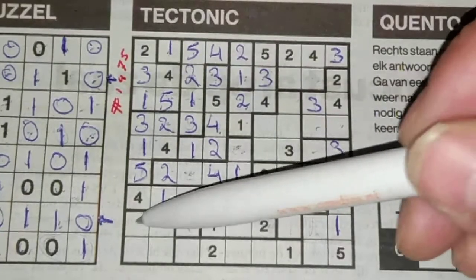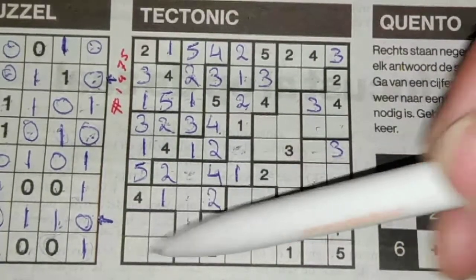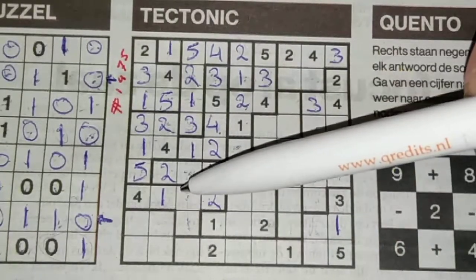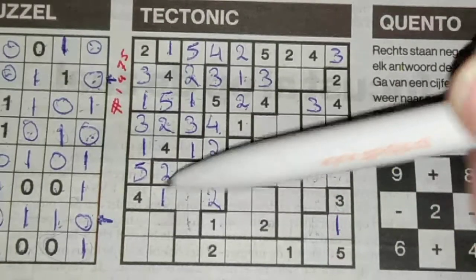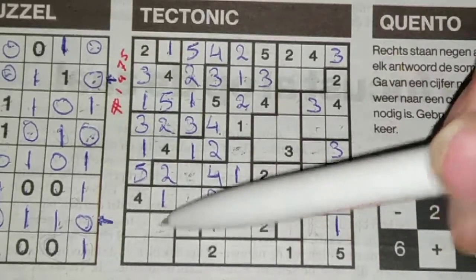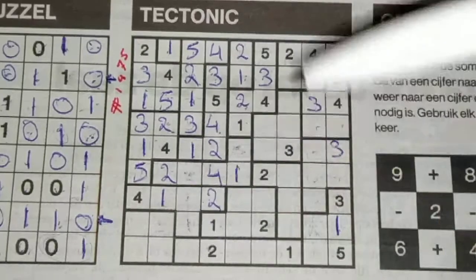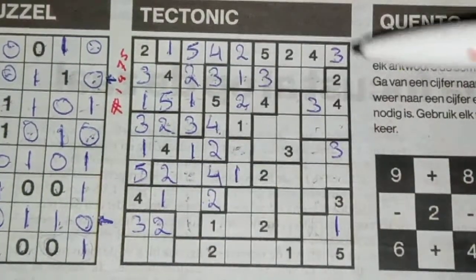These two boxes cannot be a 4 or a 1. We have a 4 and a 1 here. The 4 and the 1 go in those two boxes. So these two should be the 2 and the 3. I cannot place the 3 here, because I need a 3 in one of those two boxes. So the 3 should be there, and the 2 goes here.